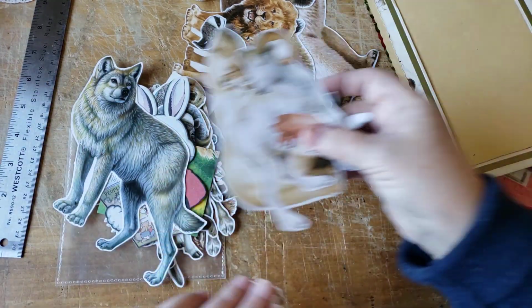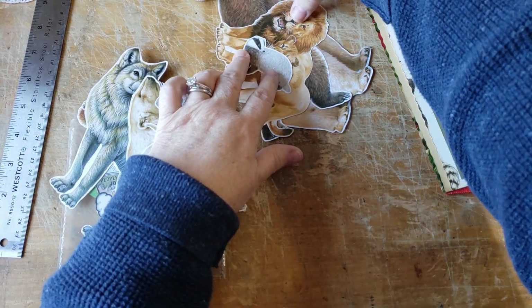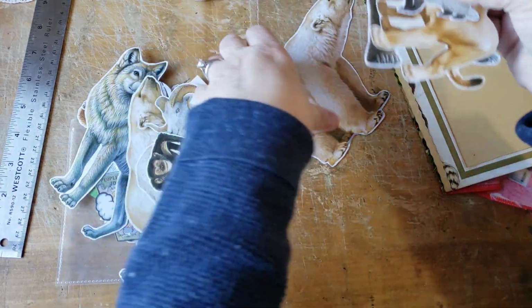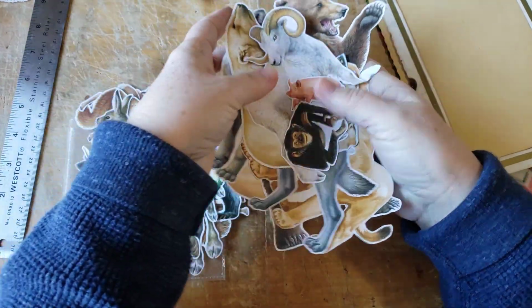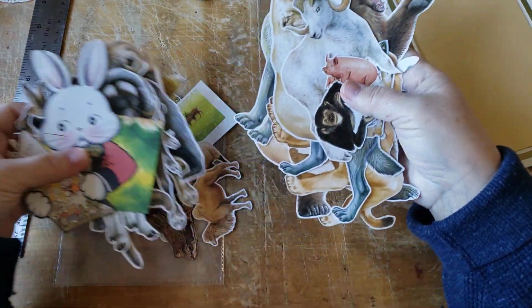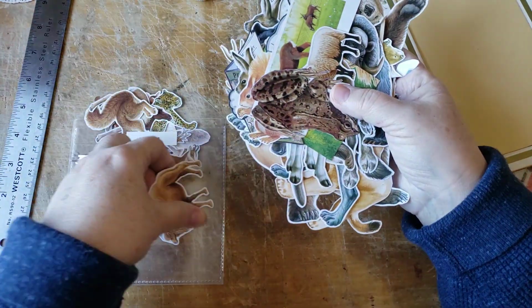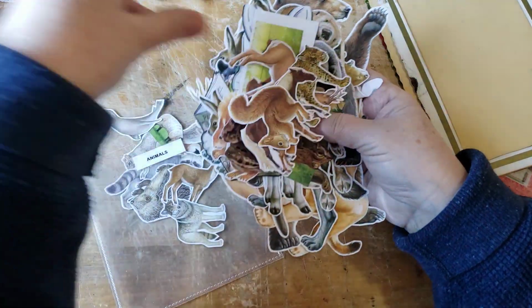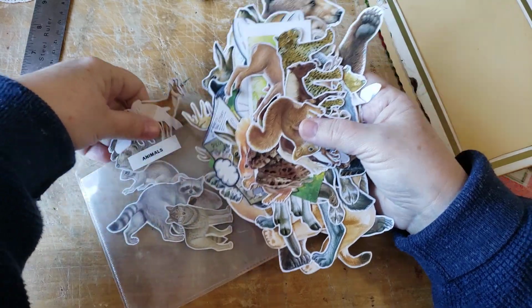No, none of these work. They're just not what I was looking for. I find if I put the big animals on the bottom, it's easier to get them back into the DVD envelope. These are nice, but then I was hoping for something a little bigger.